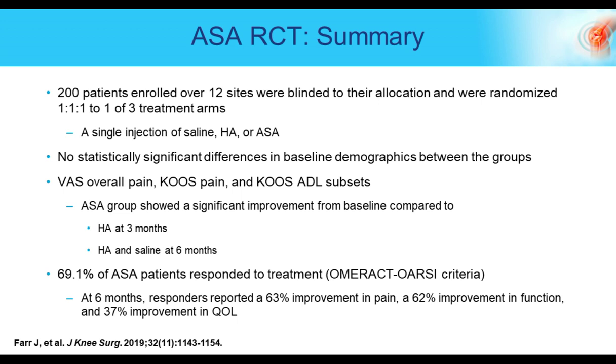Over HA at 3 months and both HA and saline at 6 months. Following the stricter OARSI criterion, 69% of ASA patients were considered responders, with 63% improvement in pain, 62% improvement in function, and a 37% improvement in quality of life at 6 months.